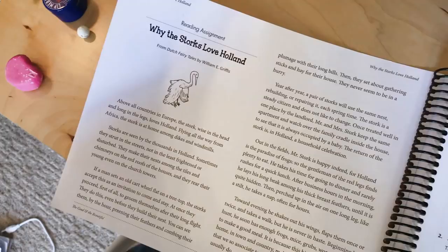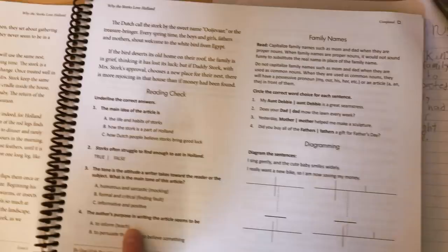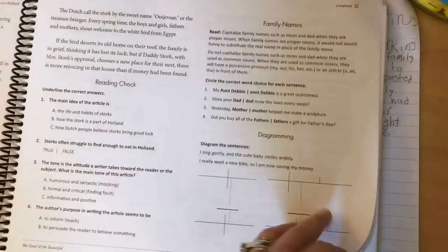And then they're starting a new reading assignment. I don't know if this is a book. It looks like it's from a book. So I want you to read all this by yourself, do the reading check, and do all of this. See, look at all the stuff you can do independently. And that is lesson 42.